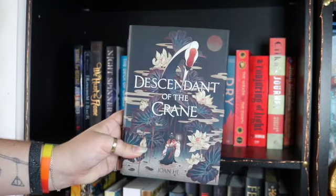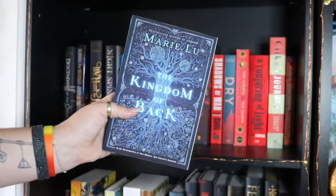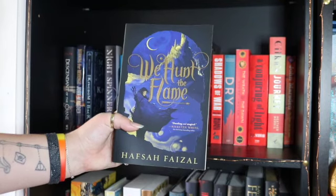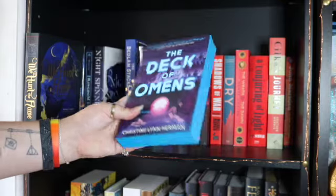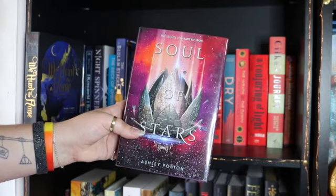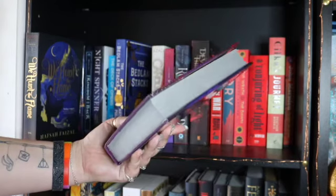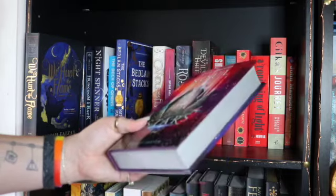So first we have The Descendant of the Crane by Joan He, Burning for Revenge by John Marsden, The Kingdom of Back by Marie Lu, We Hunt the Flame by Hafsah Faizal, Night Spinner by Addie Thorley, The Deck of Omens by Christine Lynn Herman, and this is the paperback that comes with the blue sprayed edges, The Bedlam Stacks by Natasha Pulley, Soul of Stars by Ashley Poston, and this one has silver sprayed edges to match the rose gold sprayed edges on the first book, and the sprayed edges are done by Dusk Angel Store.